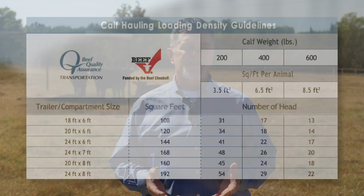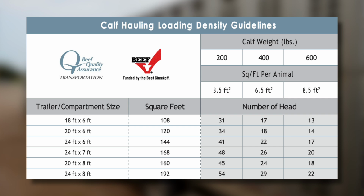Typically, we think of the rules of thumb according to BQA guidelines. A 200-pound calf needs about 3.5 square feet. A 400-pound calf needs about 6.5 square feet. And a 600-pound calf about 8.5 square feet.